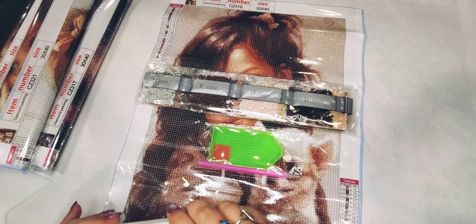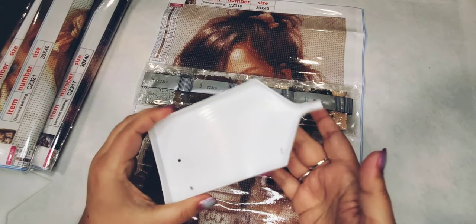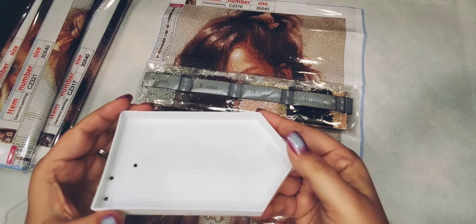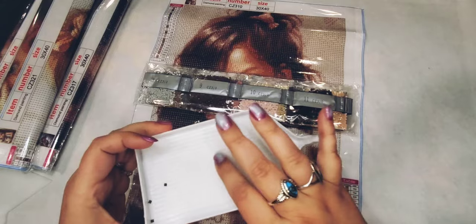So this is the tray that I use, not to say that you need to use it. There are some diamonds in here because I was working on my painting, but this is the one that I use. I really like it. It's nice and big. I can shake the diamonds really nice in it.